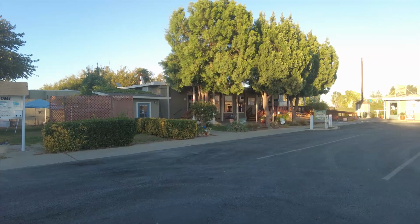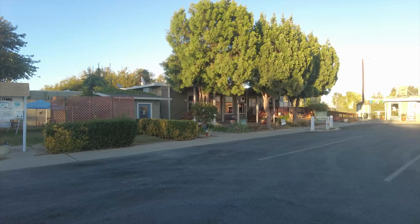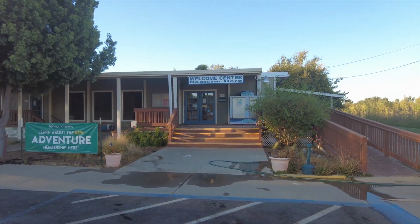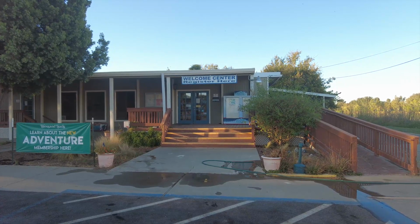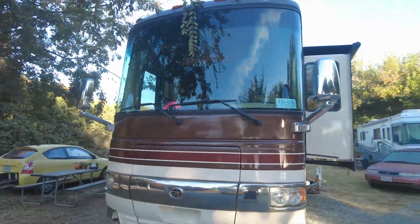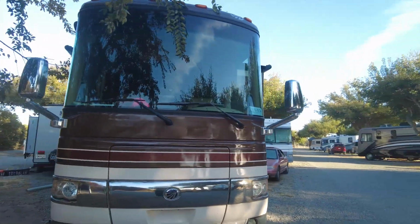Welcome to Lake Minden RV Camping Resort in Nicholas, California. We are standing in front of the office where you pull into one of these parking areas, go into the registration office, and pick up your packet. They also have a limited camp store inside. You would choose your site and then let them know where you will be parking.